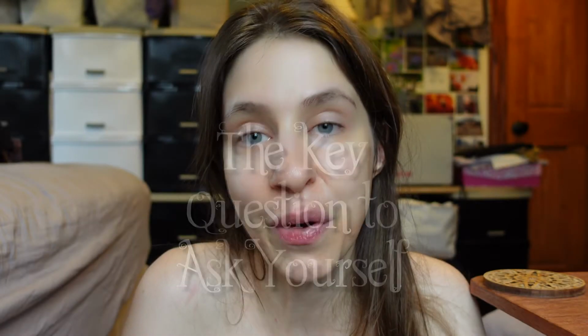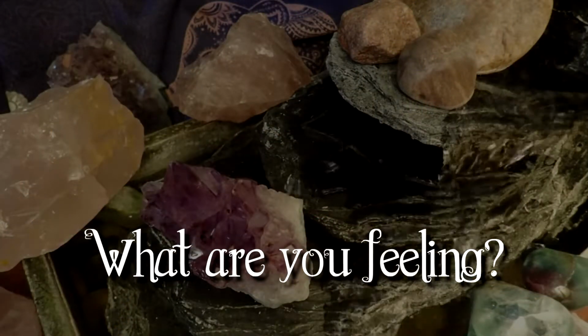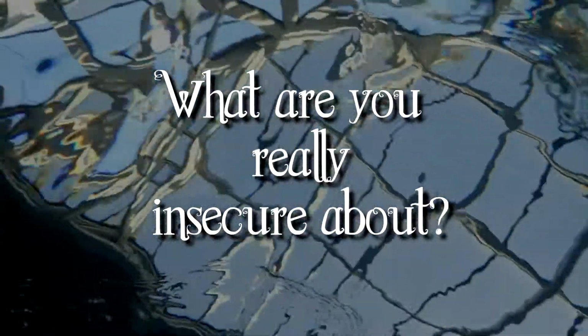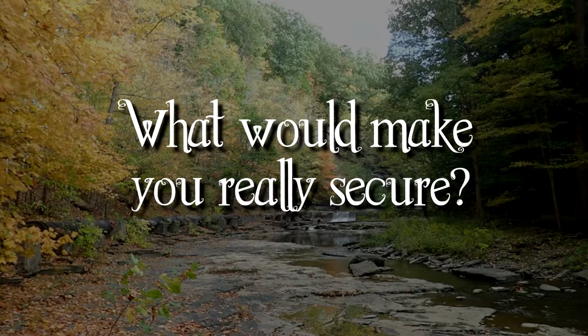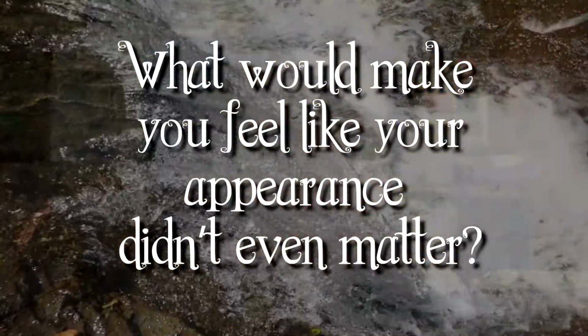If you want to look at the important stuff going on in your own world, I highly recommend thinking about what it is you're feeling. What are you really insecure about? Not just your appearance. What would make you really feel secure? What would make you feel like your appearance didn't even matter?